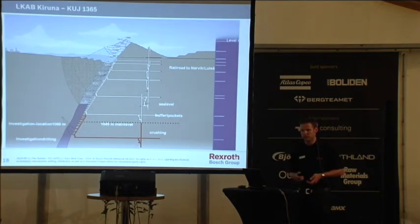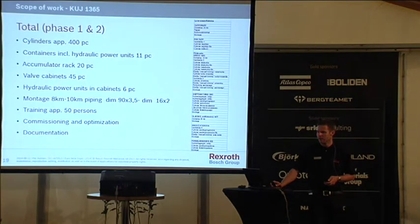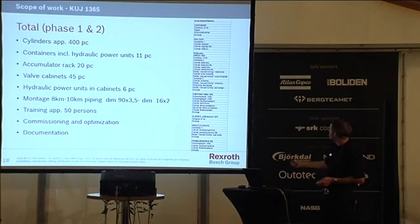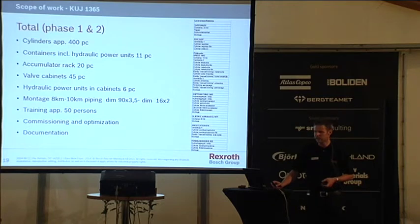And then we come to Kiruna, and especially the KUI 1365 going into the new level, 1.4 kilometers down under the ground. It was a huge project for us, and it was a huge project for LKAB. And totally, we were involved in all this. Now it's in Swedish, but it's the chutes, the skips, the crossing stations, crushing stations, all the material handling underground.